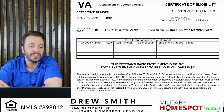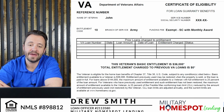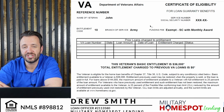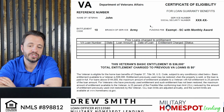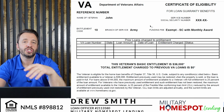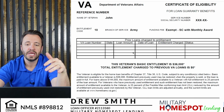Another way is that you used your VA loan, you don't have the house anymore, but the reason you don't have the house is because it was foreclosed on or deed in lieu. So there was a default on that loan, and in that case you have entitlement charged on your COE, which limits the amount that you can borrow.